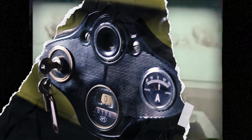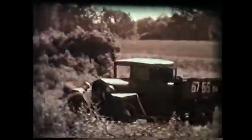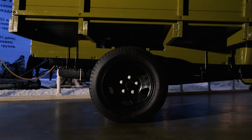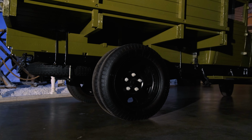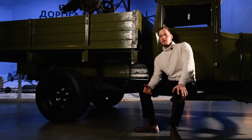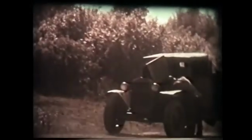Driving these trucks off-road wasn't exactly a joyride, especially considering their suspension setup, a dependent system with a single transverse semi-elliptic spring in the front and 2 longitudinal cantilever springs in the rear. This configuration presented significant challenges, especially in off-road conditions, where a broken suspension mount could bring the entire journey to a complete halt, and that would happen pretty often.